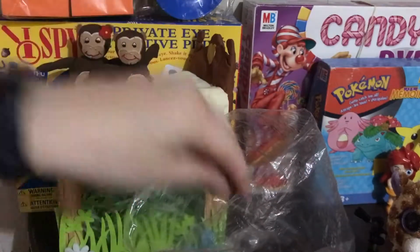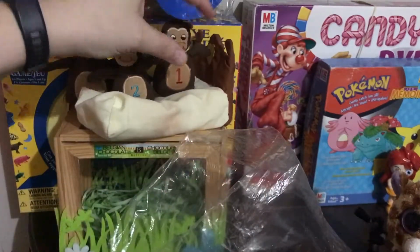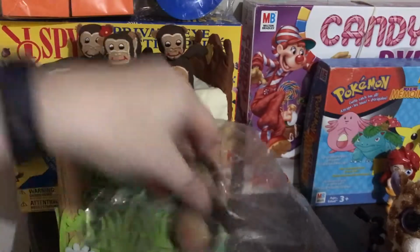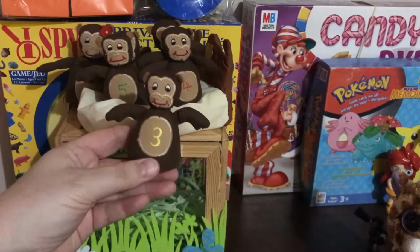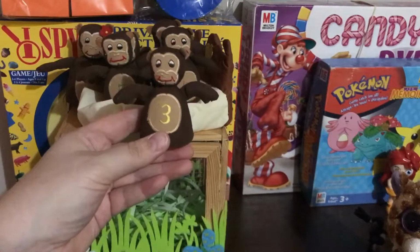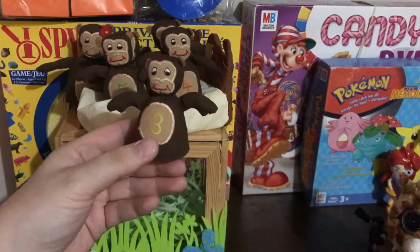And you can guess who these guys are. Number 2, number 1, number 5, number 4, and number 3. So this is the 5 little monkeys. I know it was a super steal. I looked it up online. I paid $2.99 and it's going for $49.99 on Amazon. So that's a great deal.